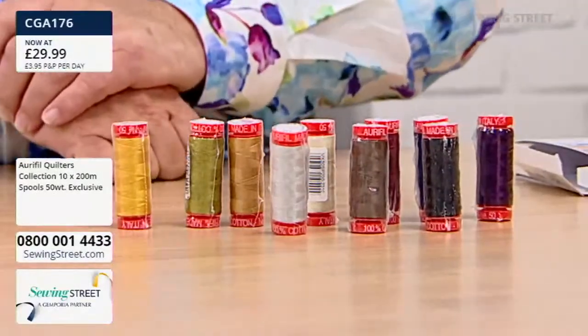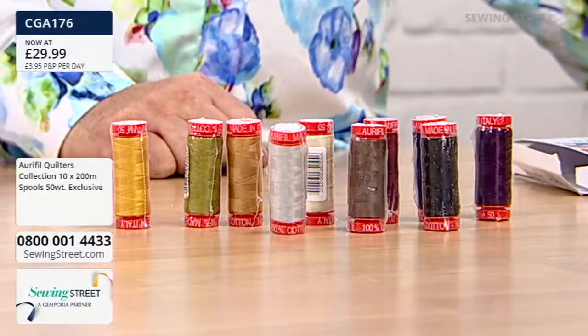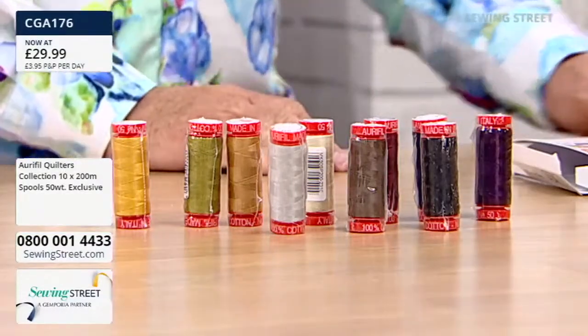10 for $29.99 makes them $2.99 each, doesn't it? I know, Aurifil threads, 50 weight, 200 metres on each.